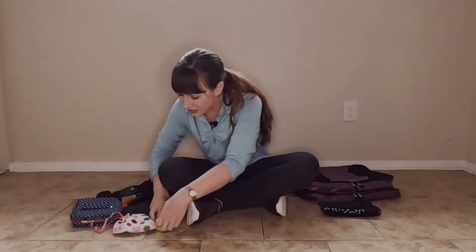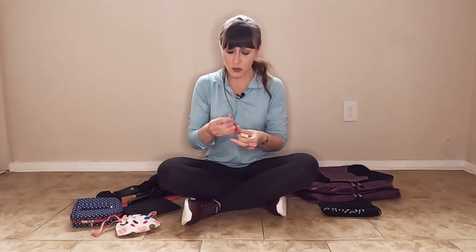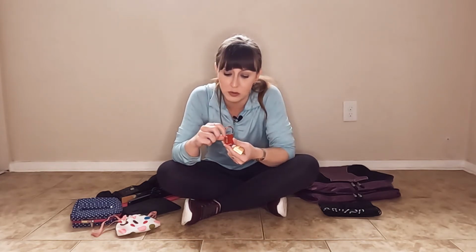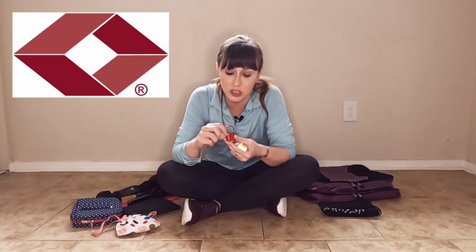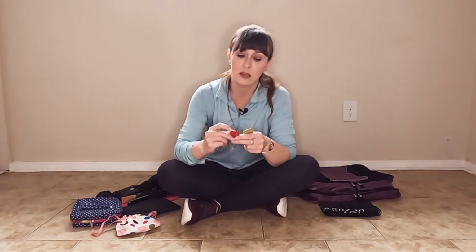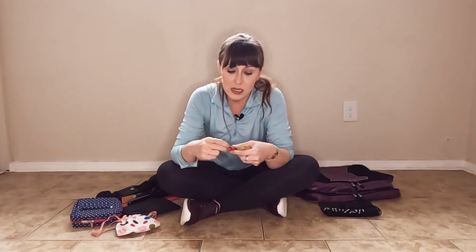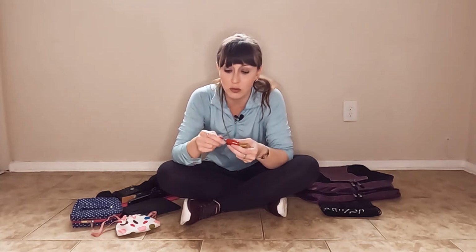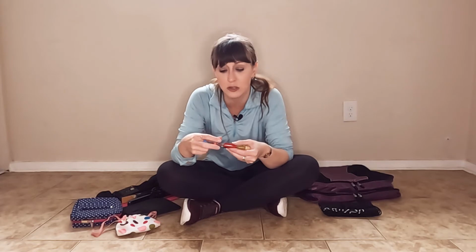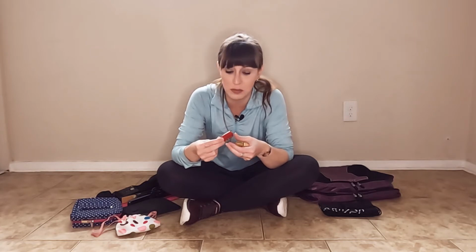Pretty simple. The next thing you need along those same lines is locks. Lots and lots of locks. You want to get a lock that has this symbol on here. This is not a brand. This just means that it's TSA approved. Down here at the bottom, it says TSA 007. When you have checked luggage, TSA has a key and the agents can open your lock without having to break the lock, and they can get into your luggage to make sure there's nothing in there that shouldn't be there.